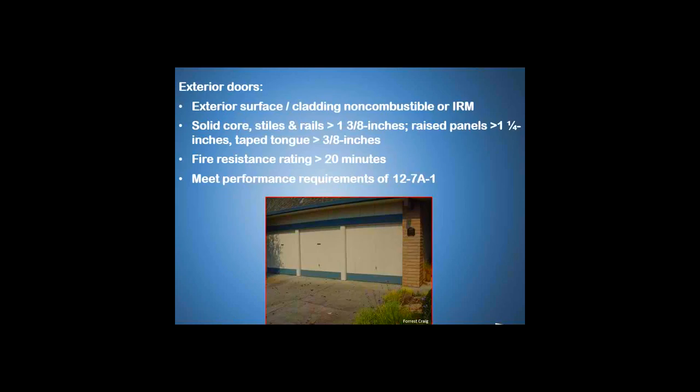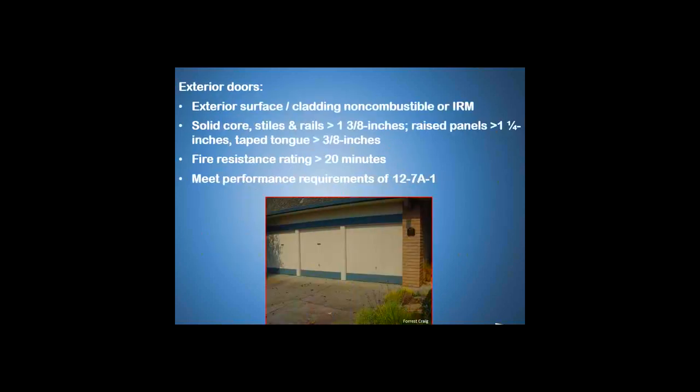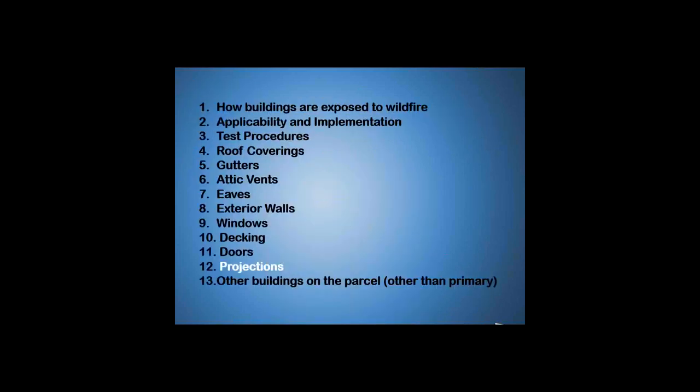So this is a picture of a garage door, but, well, this is an error. You can also meet the requirements, as the 4th bullet indicates, using 127A1, which is a siding kind of a test. But all the other ones, this is a repeat slide. I apologize for that. All the other things are the same. So that's how doors lie.